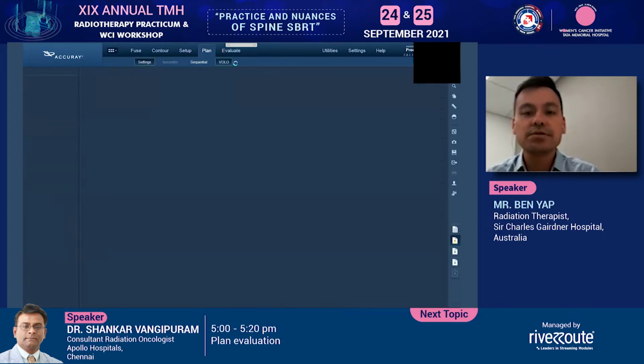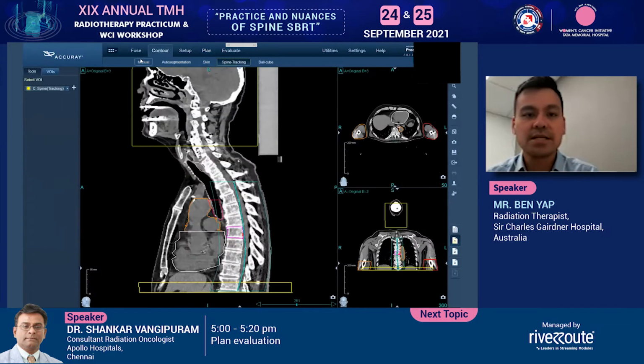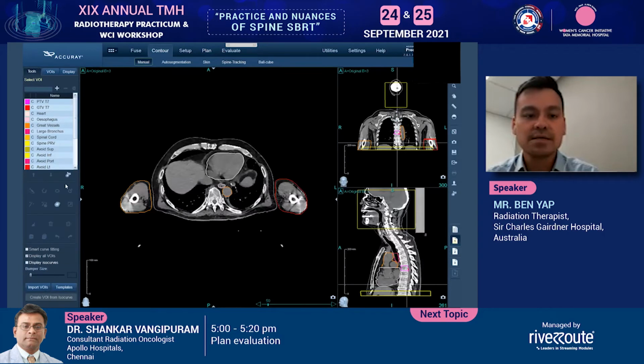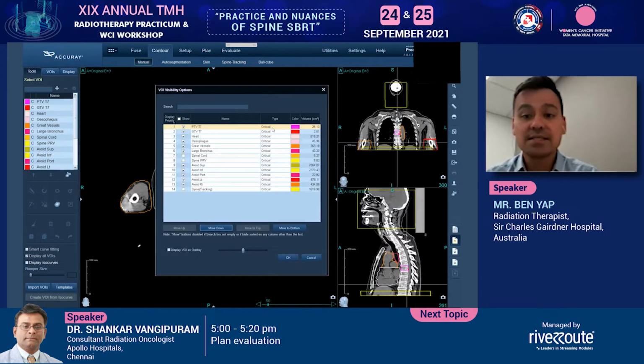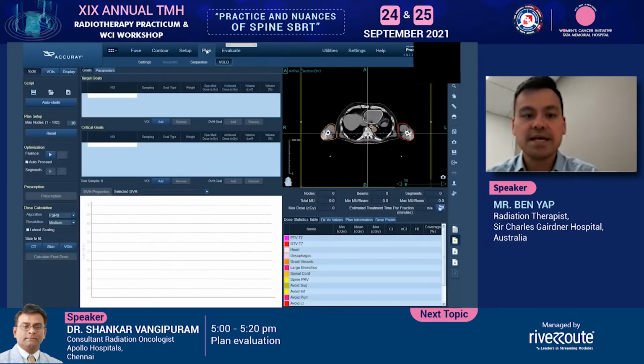So moving on, Volo is what we use to optimize. We used to use sequential, but we don't really have time to go through everything. So for Volo, we're going to start planning, and that's right, I forgot to do something. So very quickly, I'm going to go back into Contour, and I need to assign my targets as targets. So that's done. All right, now if I go back into plan.